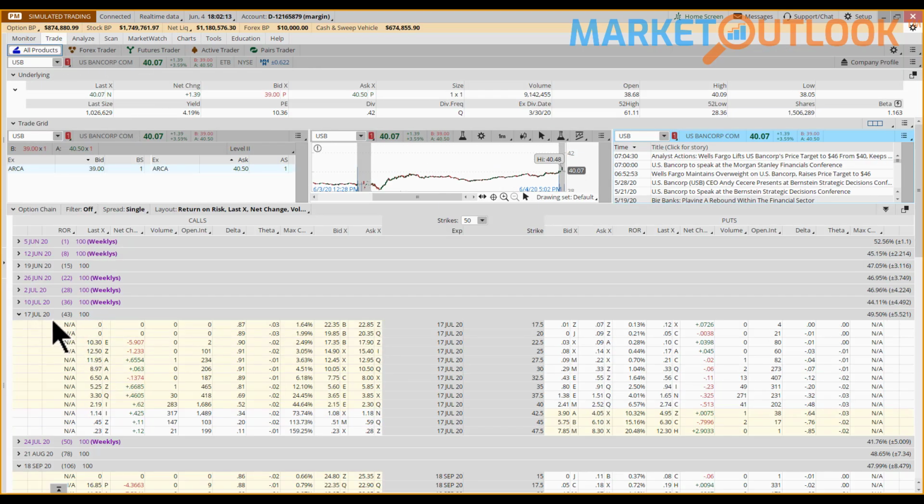So I'm going to come over here to the trade tab. I'm going to come over here to the July monthly contracts with 43 days left until expiration. I'm going to go with that $30 strike there, which will be our 1% return on risk. The last traded price for that particular strike was 33 cents. The bid is 29, the ask is 33. I'd like to get filled at 30 cents even.